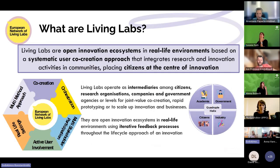So what are living labs? I'm going to make it really quick, but just to give this point of view. The definition of ENoLL is that living labs are open innovation ecosystems in real-life environments based on a systematic user co-creation approach that integrates research and innovation activities in communities, placing citizens at the center of innovation. Although we have living labs active in many different domains, from health to agriculture to ocean, all of them share the same principles and the same components.